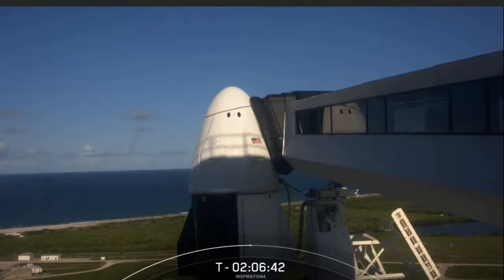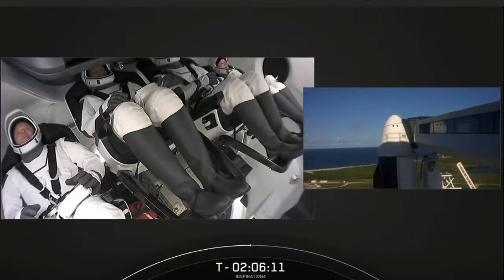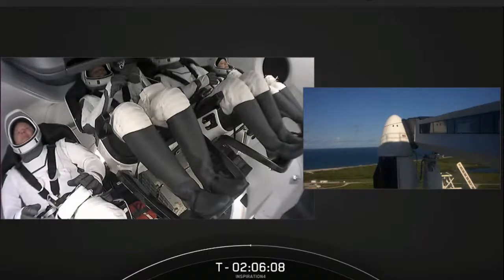So right now is a view of the Dragon capsule and the crew access arm to the right-hand side. The Inspiration 4 crew members are inside the top section of the Dragon capsule right now. And for those that are just joining us, this is a view from Kennedy Space Center in Florida off of historic launch pad 39A. We are about 2 hours away from liftoff. Everything is looking great today. Weather is looking great. And the crew has just been nothing but a bundle of joy since leaving the hangar, and super excited to be a part of the mission.